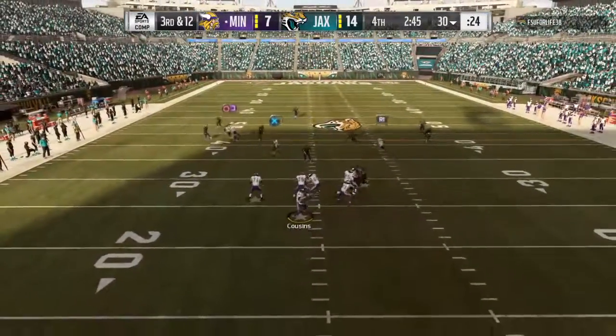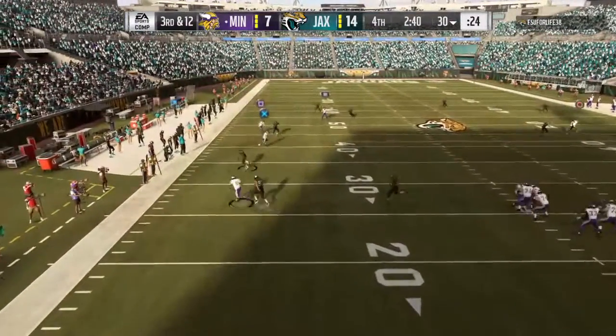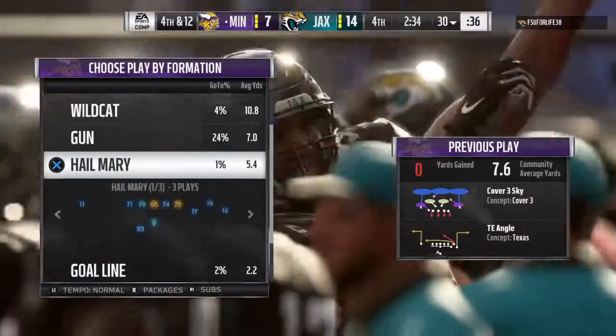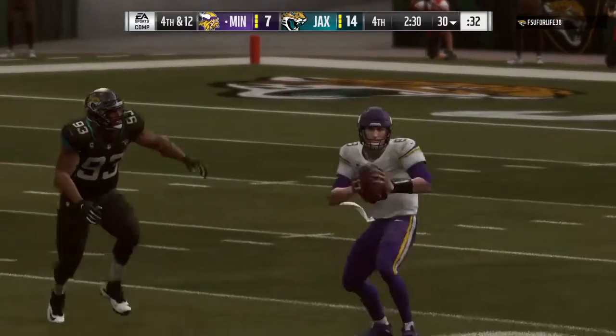On third down, Cousins. Now he's forced out left, and he can't find anywhere to go with it, and he goes down. Calais Campbell in there to get him, his second sack now of the afternoon.